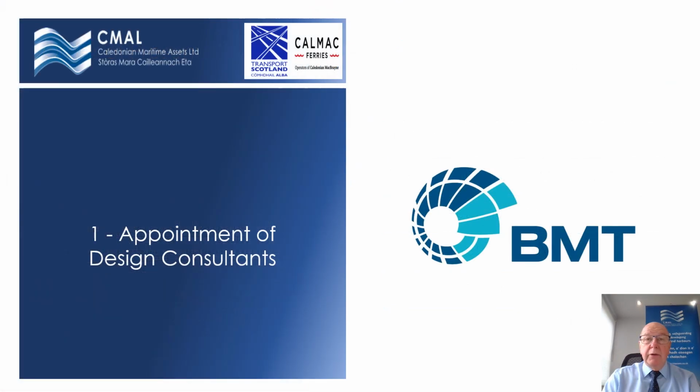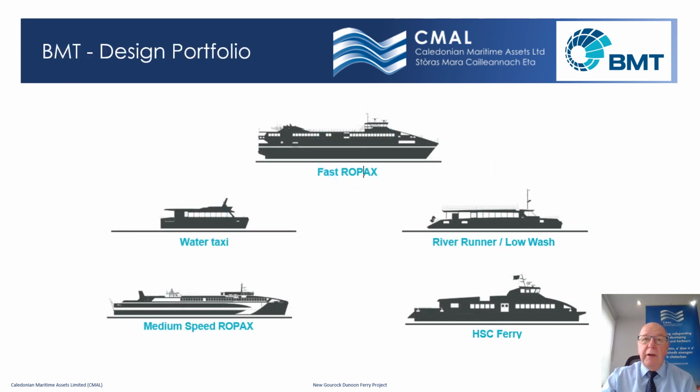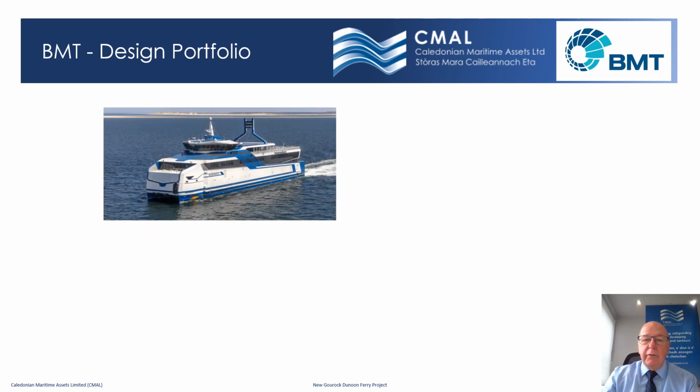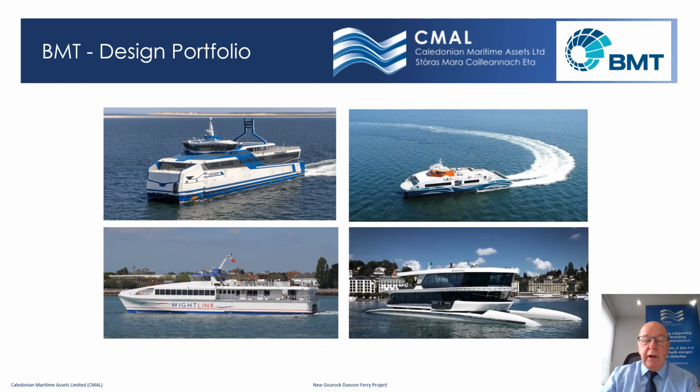The appointment of design consultants. The first phase of the project saw the appointment of BMT specialist ship consultants to support CMAL in the vessel concept design. This process was conducted through an open tender exercise under Public Contract Scotland. As can be seen from the slide, BMT bring a wide range of experience in the world of design and consultancy, with a specialist arm of the group dedicated to ship design based in Southampton. BMT's design portfolio covers a wide range of vessels: dual fuel, conventional, fast speed and futuristic.